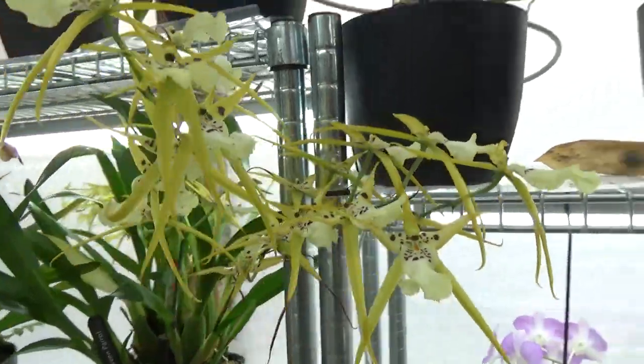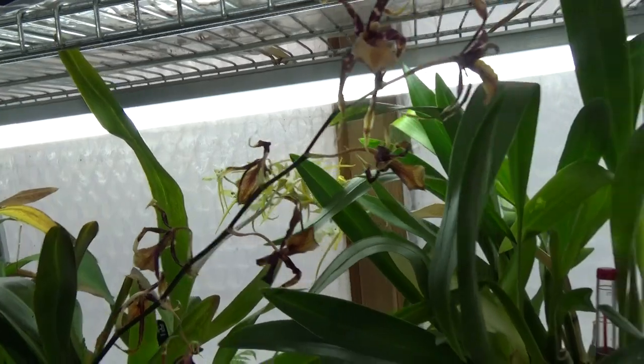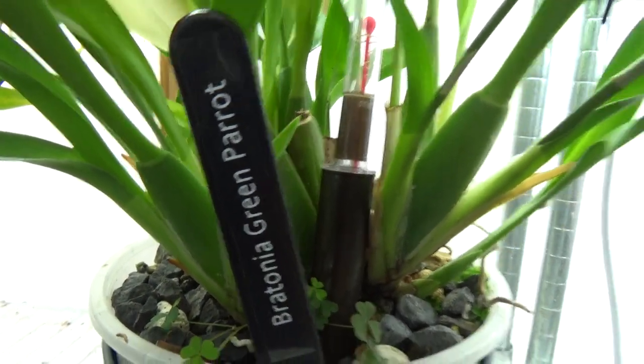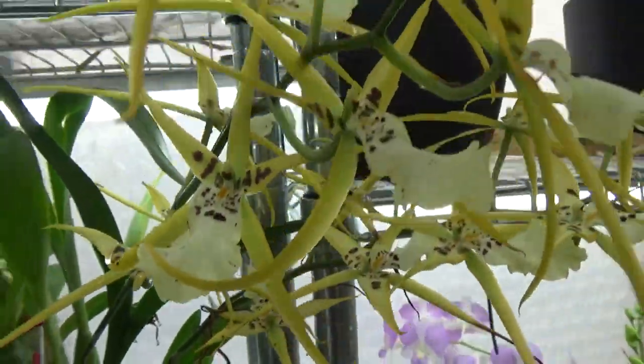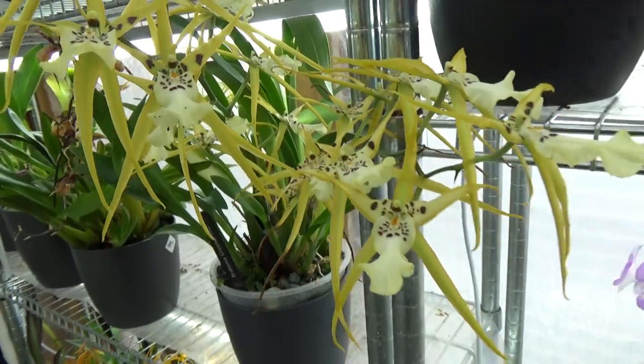Then we have this beautiful brassia type in bloom. And we have another spike over there. As you can see, this is the green parrot. Absolutely beautiful. Very, very wonderful.